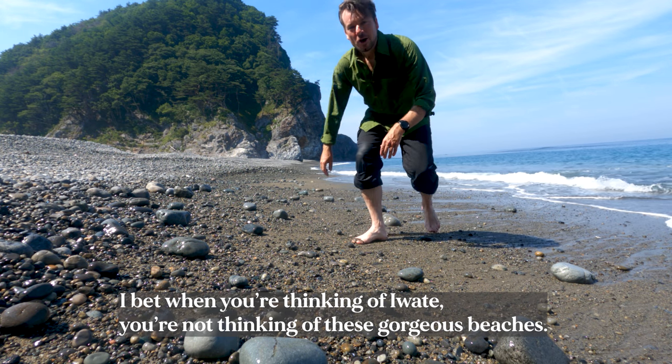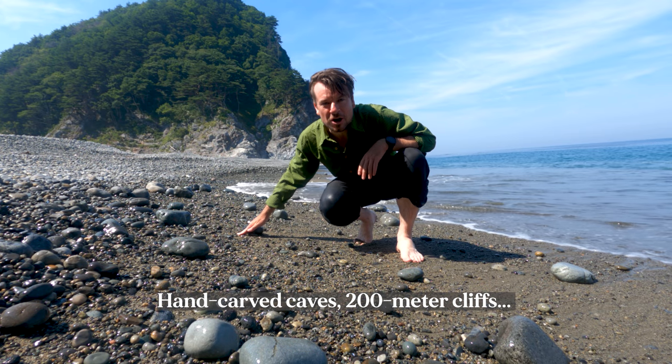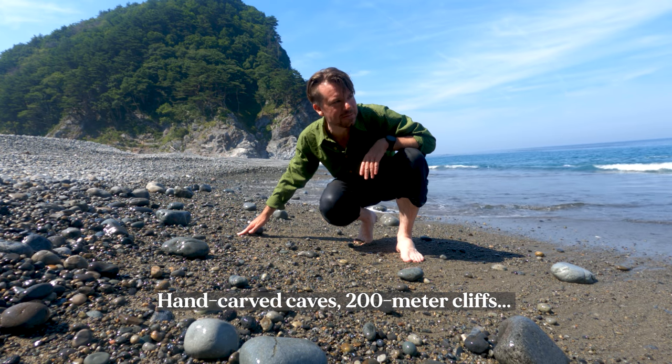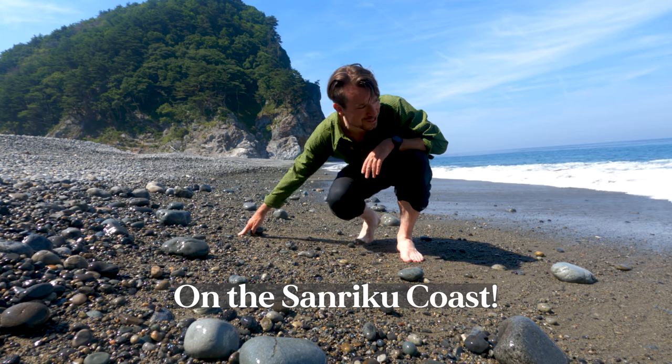I bet when you're thinking of Iwate, you're not thinking of these gorgeous beaches, hand-carved caves, 200-meter cliffs, but it's all here on the Sanriku coast.